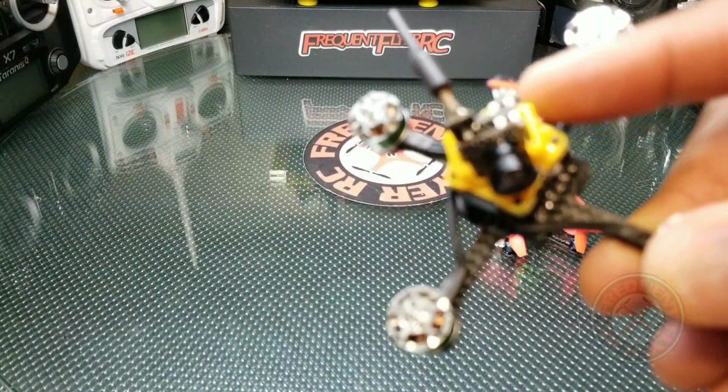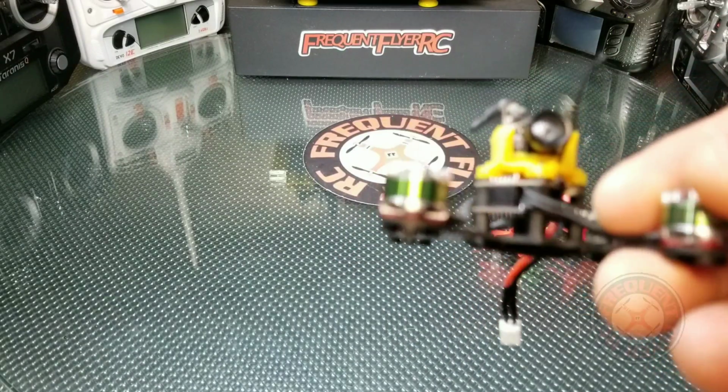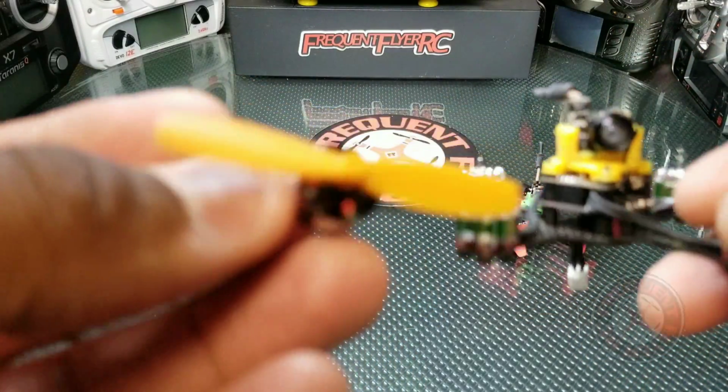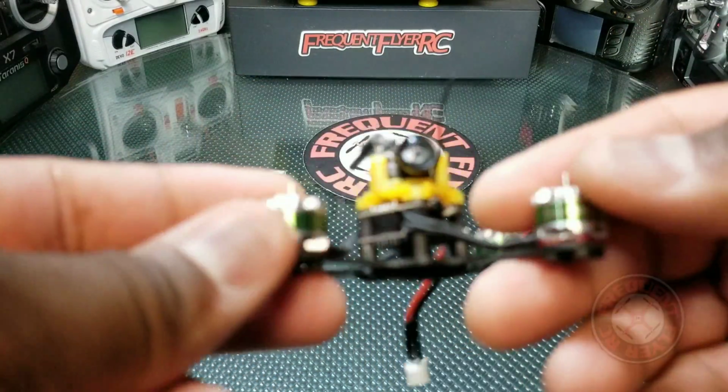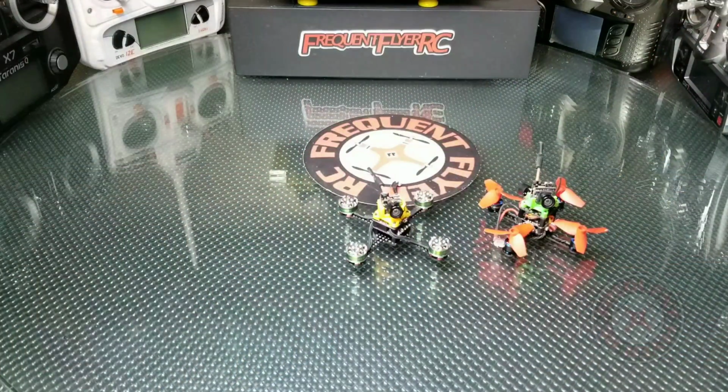But I might be replacing the FC as well, because I'm really thinking about adding OSD to this one. It's a really nice flyer in its stock form with these motors, and so I just thought that maybe I should invest in it. And so that's an upcoming video.